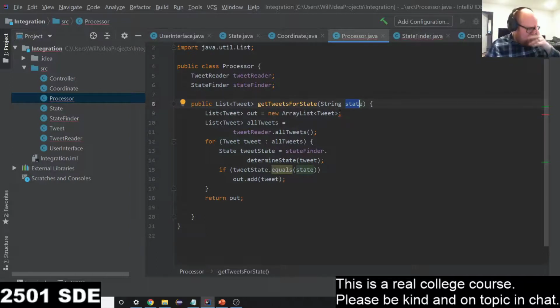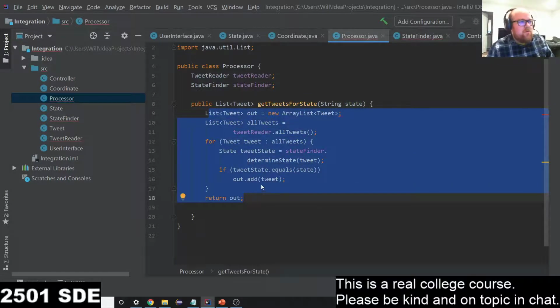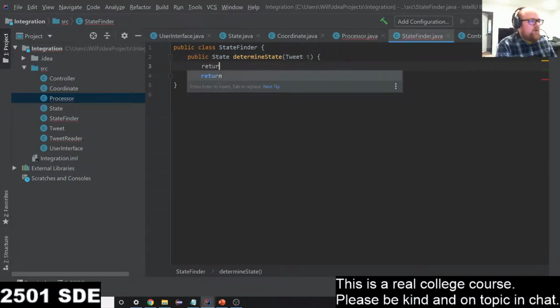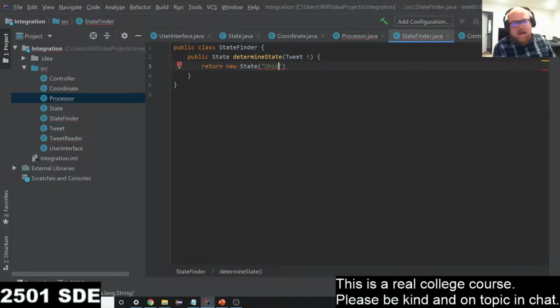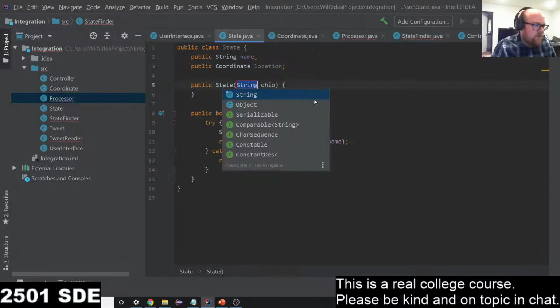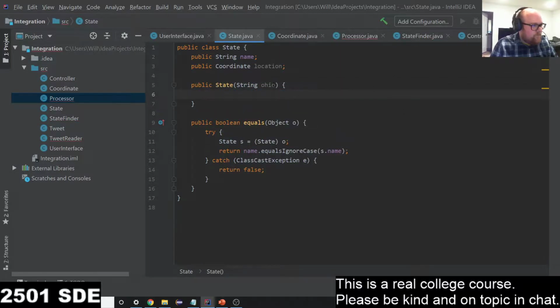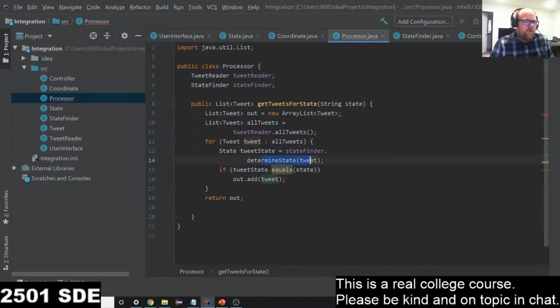I'm getting a bit behind myself. Let me restart that sentence. So the idea here is now we're implementing the processor, but I'm just going to use stubs underneath. So it might be something like return new state Ohio. I don't know why you'd want to return Ohio, but you could do something like that. And I need to add this constructor. Something like that.